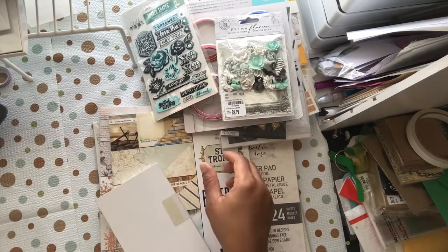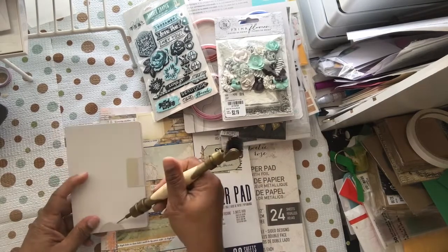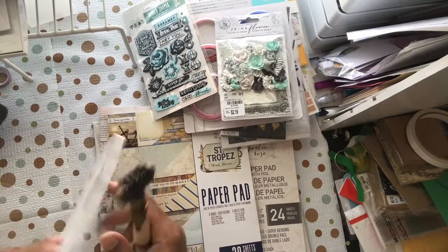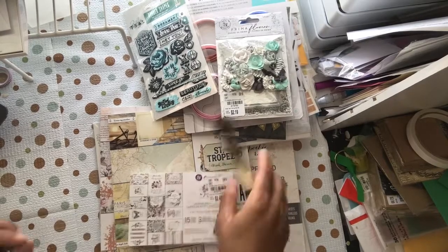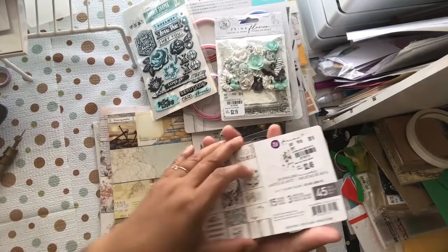And let me pop it open. I didn't need any more paper in the journaling cards, but I don't own any Prima. I was just thinking about it, so I don't own any Prima, and sometimes it's hard for me to do shabby chic because I don't own anything like that.